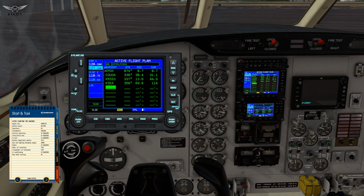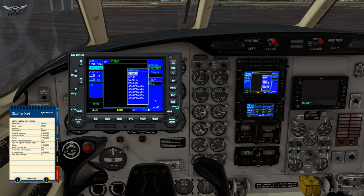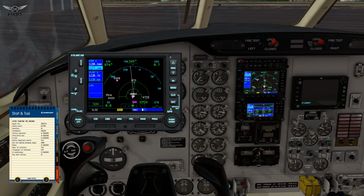And what we can do now is go to Seattle, and we're going to select our arrival. So select arrival, enter. And this is our arrival, the Hawk Zulu 6. Hawk Zulu 6, and enter. And we're going to do this through the Craig transition. All right, so enter that, and runway 16 left. We're going to say load, and now we have it loaded here. Okay, so we're pretty much now ready to go.